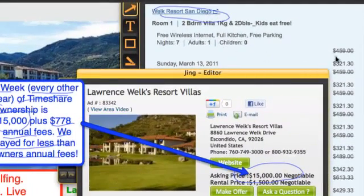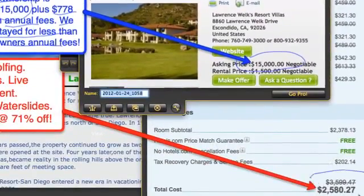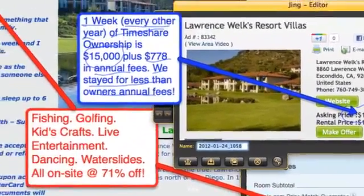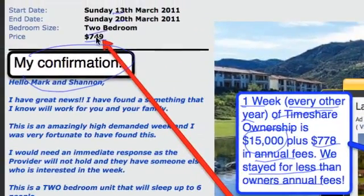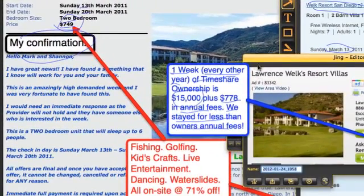I looked at booking the identical dates, which start at March 13th, and then it's kind of covered up here, but you'll see that the total, if you bought directly from the Welk Resort themselves, is $2,580, and then look what I pay, $749. And this resort is fantastic. You should Google it and look at it.